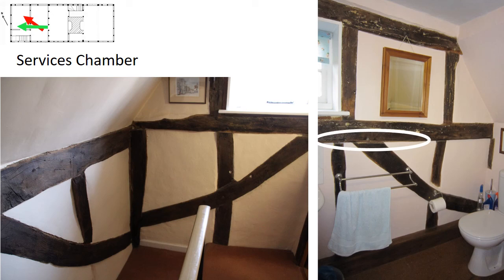The windows in both pictures are late insertions, as there is evidence of the remains of a shutter slide in the soffit of the tie beam, indicating the original window position below it, shown by the green arrow on the floor plan.